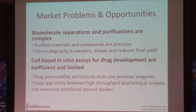The markets that we're addressing, as I mentioned, are predominantly in the biopharma space. However, we'll be attacking the research tools initially. These are both in academic and in biopharma industries.